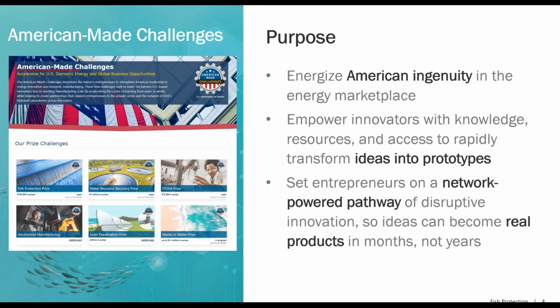So first, the American-made Challenges is an accelerator run, supported by the U.S. Department of Energy and run through the National Renewable Energy Laboratory. The purpose of American-made Challenges is to energize American ingenuity in the energy marketplace, to empower innovators with knowledge, resources, and access to rapidly transform ideas into prototypes, and to set entrepreneurs on a network-powered pathway of disruptive innovation so their ideas can become real products in months, not years.